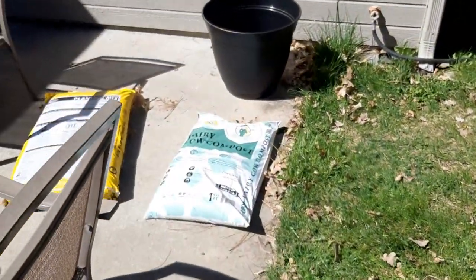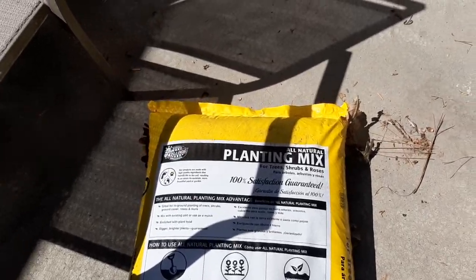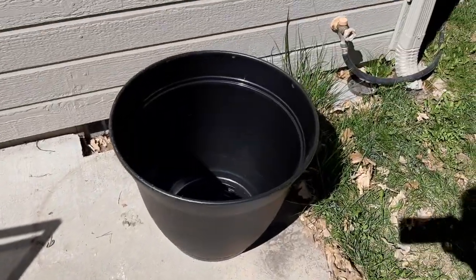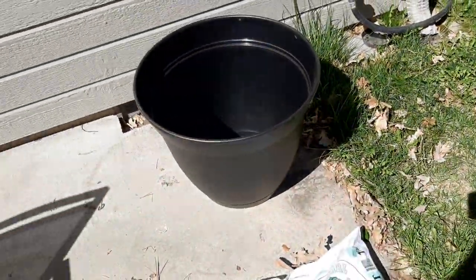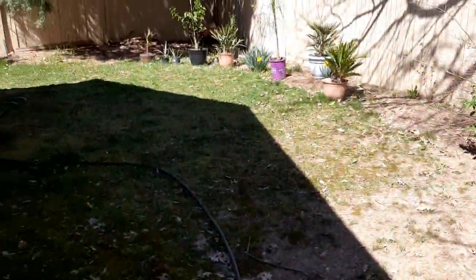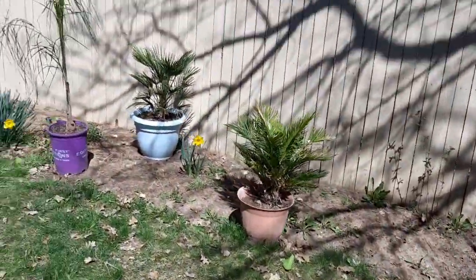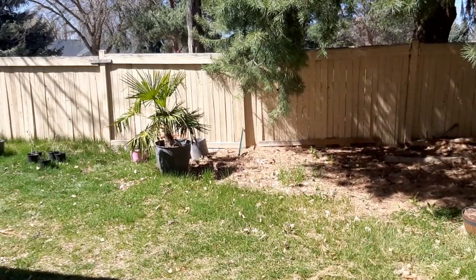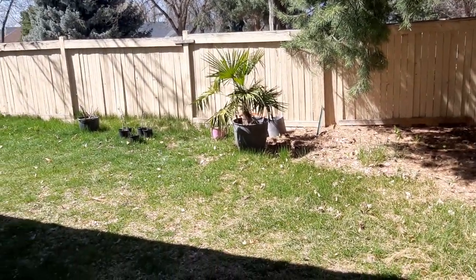But bought some compost, and they didn't have any palm soil, so I just bought planting mix for trees. Bought 1 black pot. The banana was in here a few years ago, and I went to Lowe's and Home Depot. They didn't have any palm soil, unfortunately, so hopefully they'll get some palm soil. If not, I'll just keep using that. Bought a garden this year. I might do a garden. We'll see. It'll definitely be smaller though.